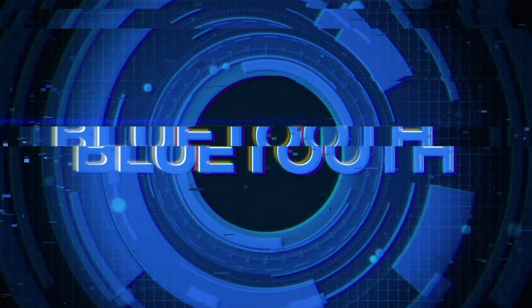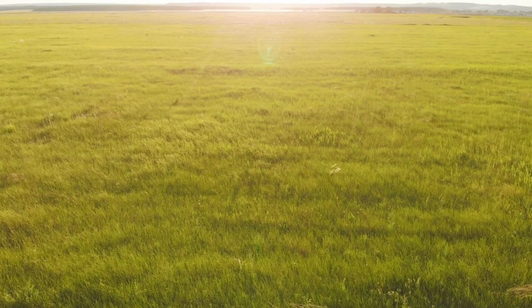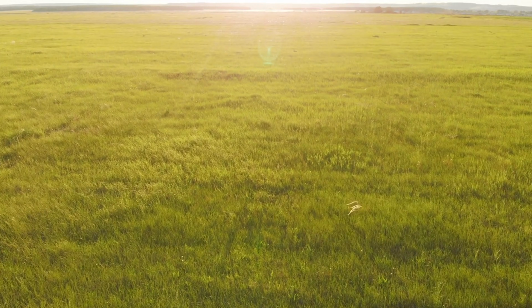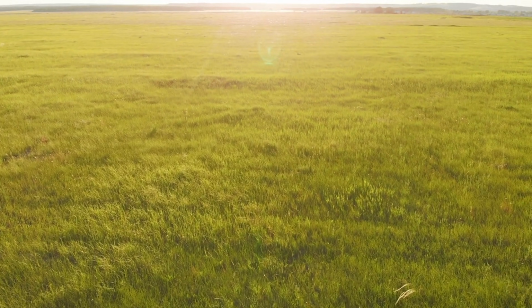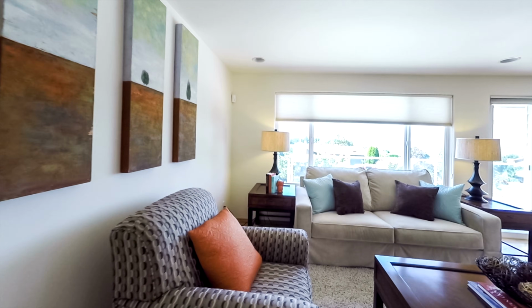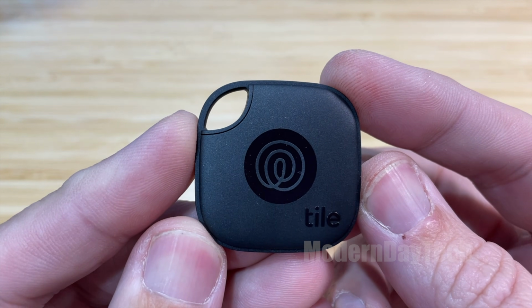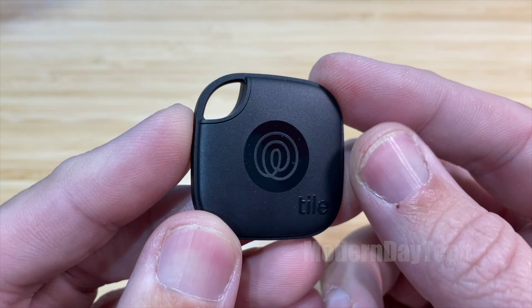They say this can connect up to 350 feet. Understand that is direct line of sight in perfect conditions, but unfortunately in the real world, in your house, indoors, you're going to get about 30 feet or less. I will be doing a full max distance test on this. If you guys want to see that video, check out the card in the top right.